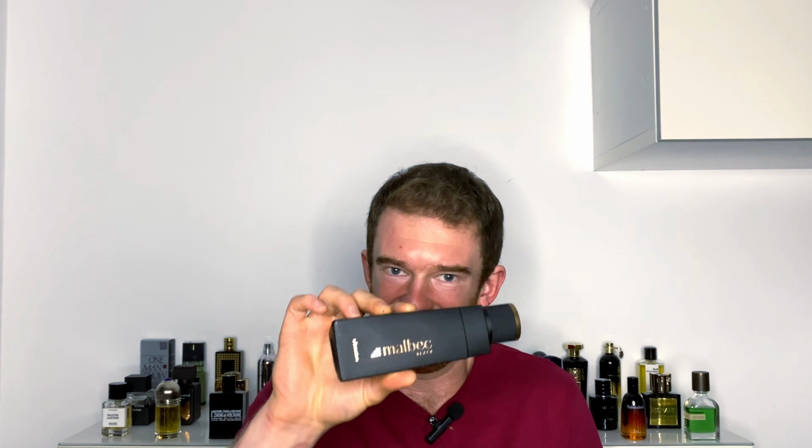Tonight I'm going over MALBEC Black from the house of BOTICÁRIO. A relatively under the radar house, at least in the North American and European markets. The house is from Brazil, and this MALBEC line is really interesting because it's based on the concept of red wine, Malbec in particular. But the fragrances in this line actually use the alcohol from wine that had been aged in French oak barrels, giving each member of this line a kind of boozy and very woody characteristic. Really interesting. This one here being my favorite from the line.